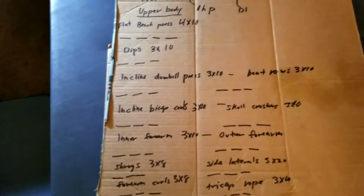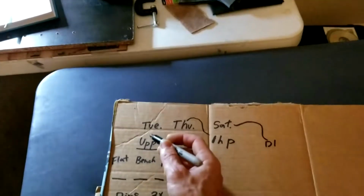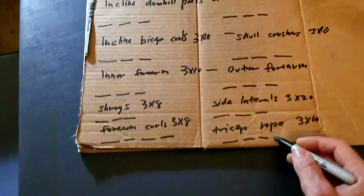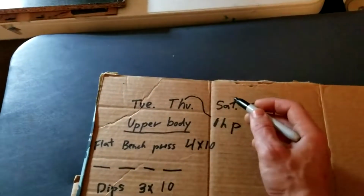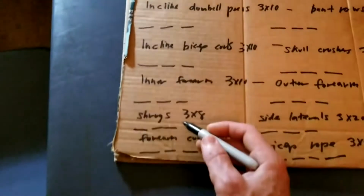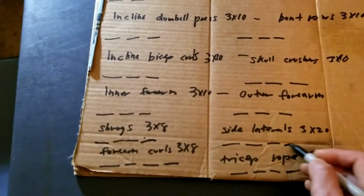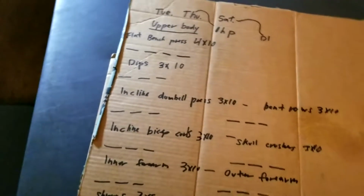And again, I did the same concept that I did on the legs. I would train this weight Tuesday, and then when Thursday came around, I would add a set here, and I would add a set here. And then Saturday would come around, and I would add a set here, and then I would add a set here. And I would work my way up as I went further and further into the program.